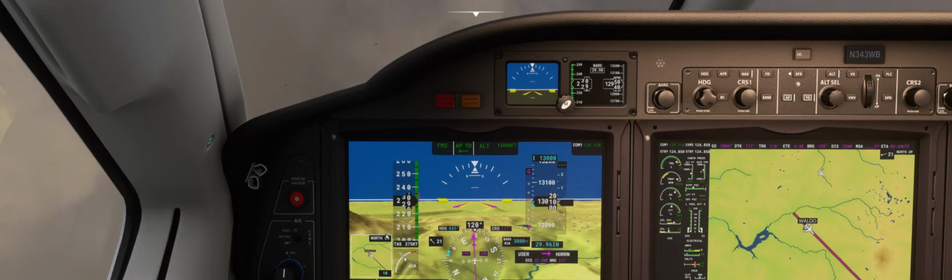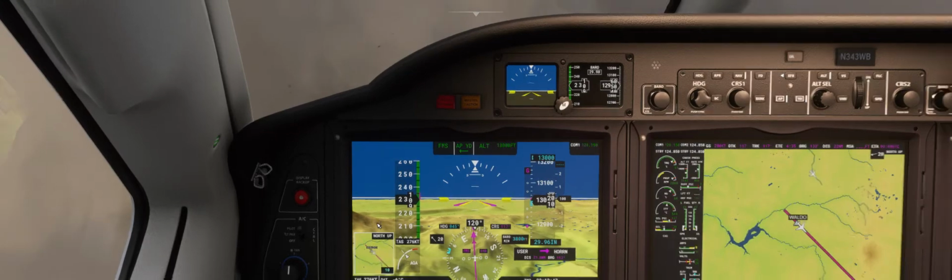30.09. Right here, this rather significant terrain feature is Mount Jefferson, so I'm glad we're clear of that. 30.09. We'll go ahead and change our barometer. There we go.